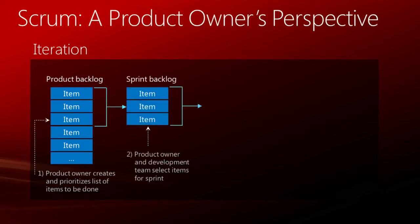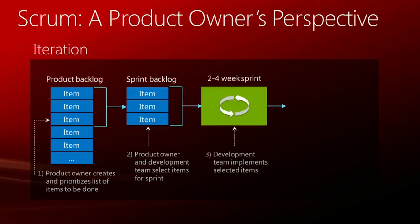Next, based on priorities defined by the product owner, the development team and the product owner choose items from the product backlog for the sprint backlog. These items will be implemented by the development team during a sprint, which typically lasts between 2 and 4 weeks. The development team now implements the chosen items. How they do this is entirely up to them, but the result of the sprint should be potentially shippable software, a usable implementation of the items in the sprint backlog.